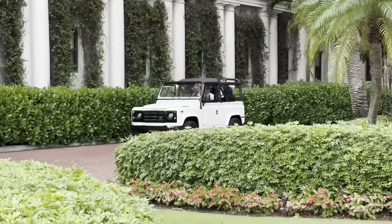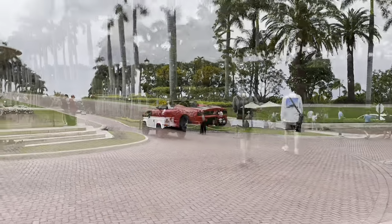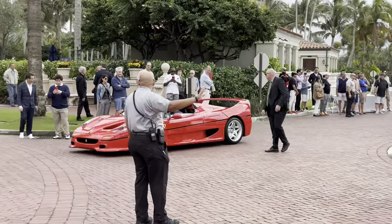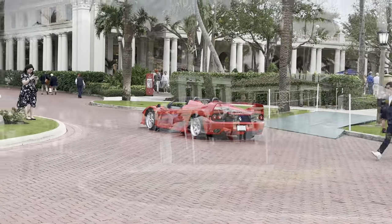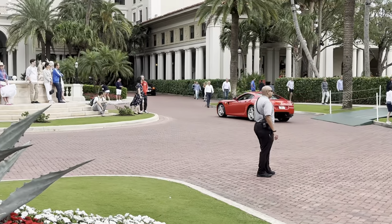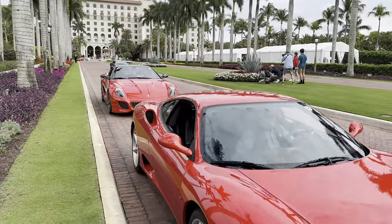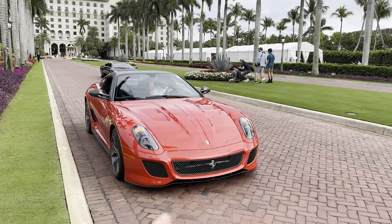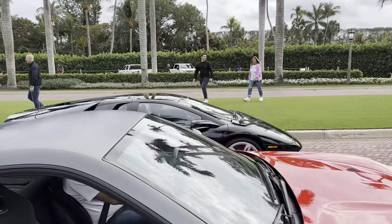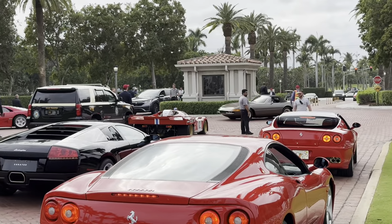This Defender has literally gone around 10 times and now there's like 6 people in the car. Oh, it's the family. So I think that's a manual 599 because I heard them announce something about a manual 599. Another F50. The GTO and the manual LP640. Ooh, and an F40 right here. And they join a spider.